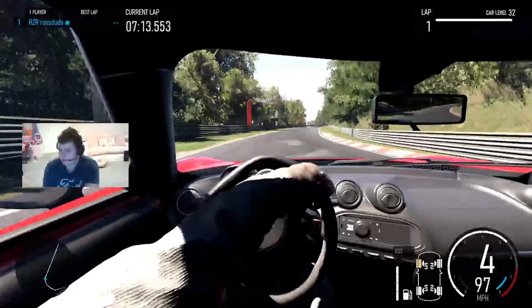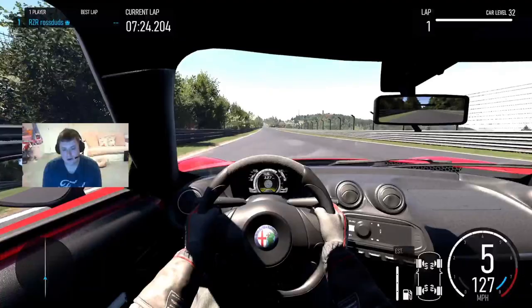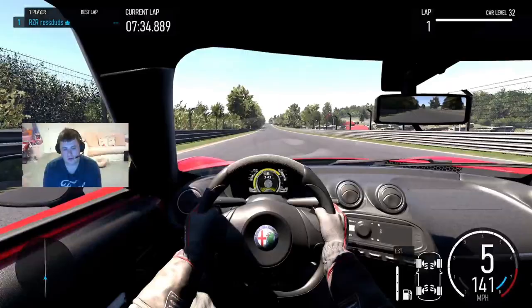I mean, put some race tires on this, my god, it'll be fast, because you can already tell it's got a very easy balance, the car. It's just missing a bit of mechanical grip, which I think race tires would instantly help out with. You'll be just stuck to the road then.